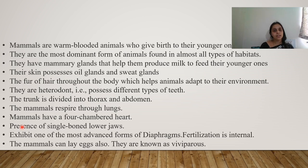Their skin possesses oil glands and sweat glands. Fur or hair throughout the body helps animals adapt to the environment. They are heterodont, meaning they possess different types of teeth. The trunk is divided into thorax and abdomen, they respire through lungs, have a four-chambered heart, and a single-bone lower jaw. One of the advanced features is the diaphragm. Fertilization is internal. Mammals can also lay eggs, but most of them are viviparous and directly give birth to young ones.